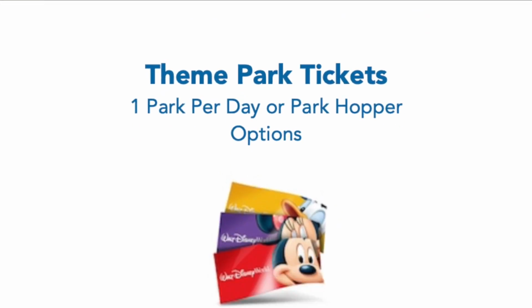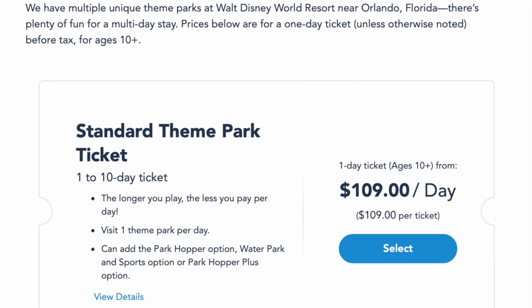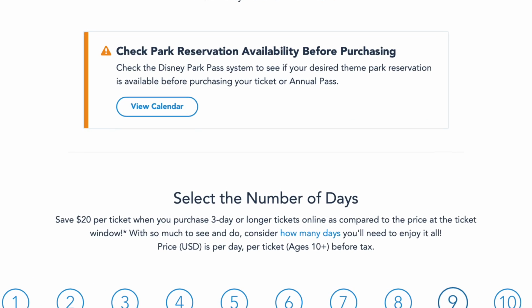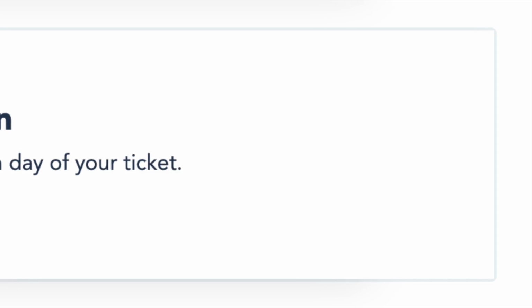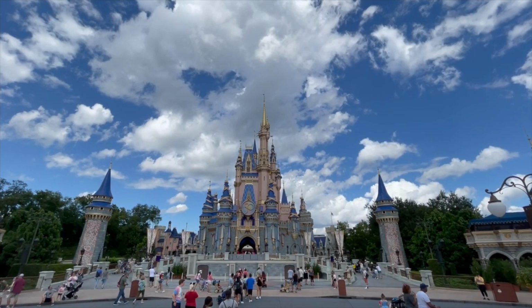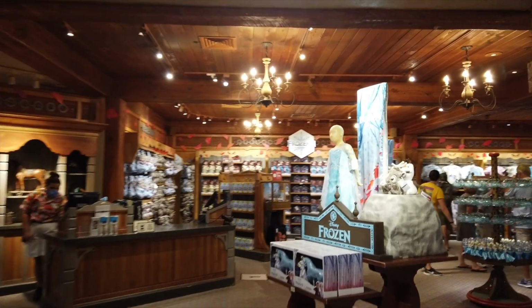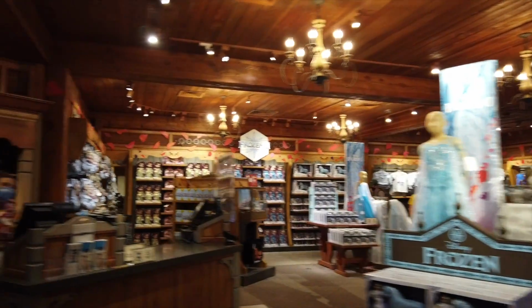You may purchase a standard theme park ticket which offers you admission to one park per day, or you may opt for the Park Hopper ticket option which allows you to hop between Disney's 4 theme parks once the Park Hopper hours begin. I recommend the Park Hopper option for folks who may be taking a shorter trip and who may want to see and experience more in a tighter time frame.